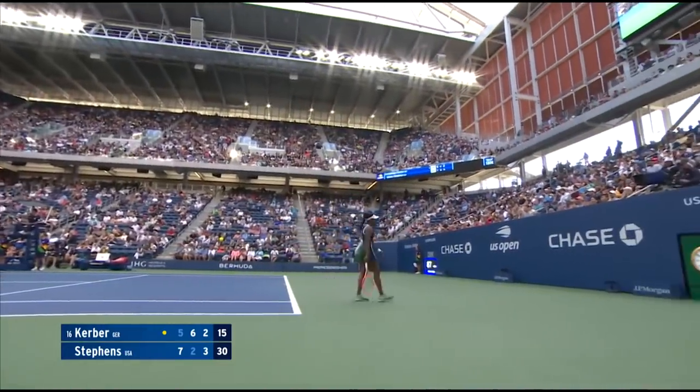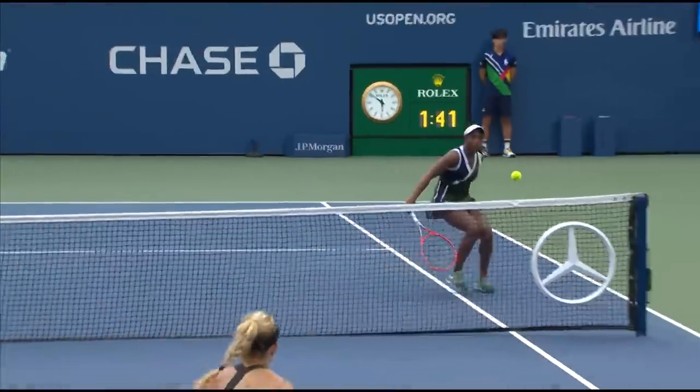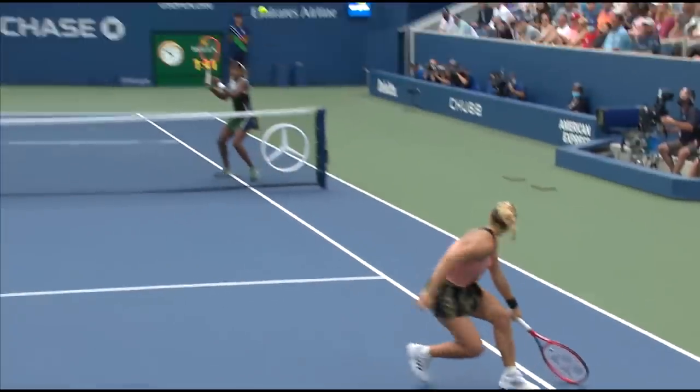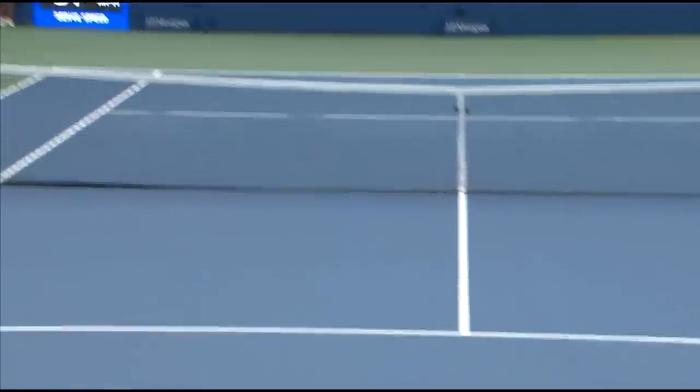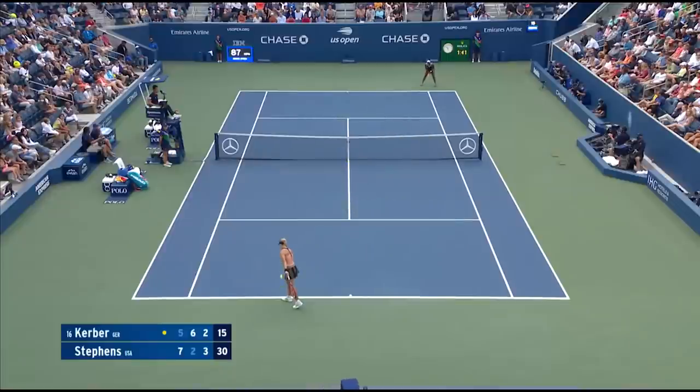And on many players, that drop shot, 15, would work, 13. But as speedy as Stevens is, and when you drop shot to that backhand side, she's very good with that approach, with handling that next shot.